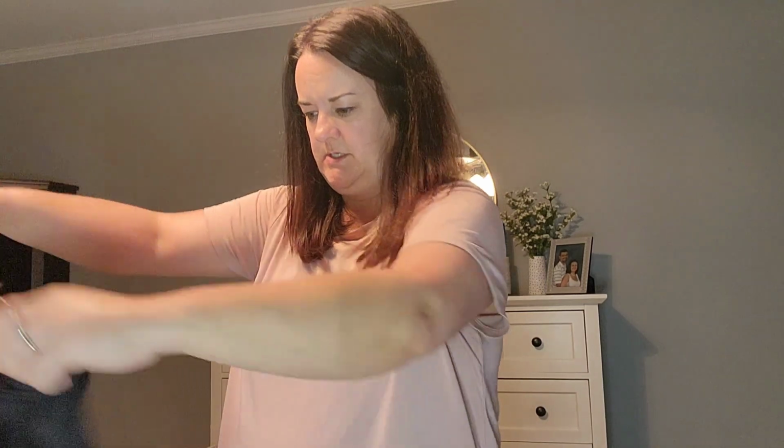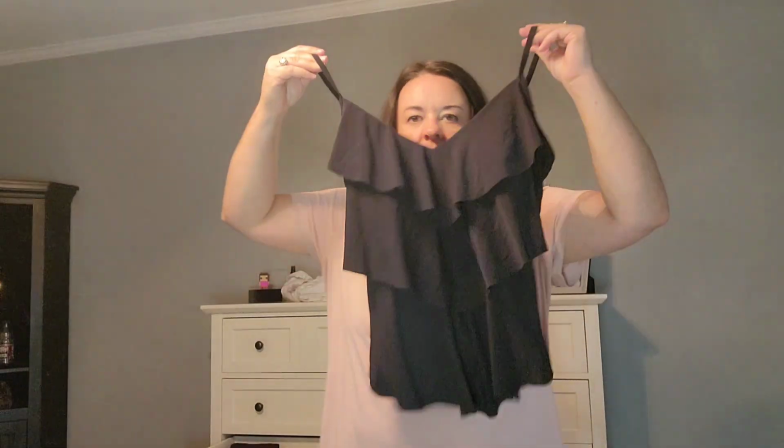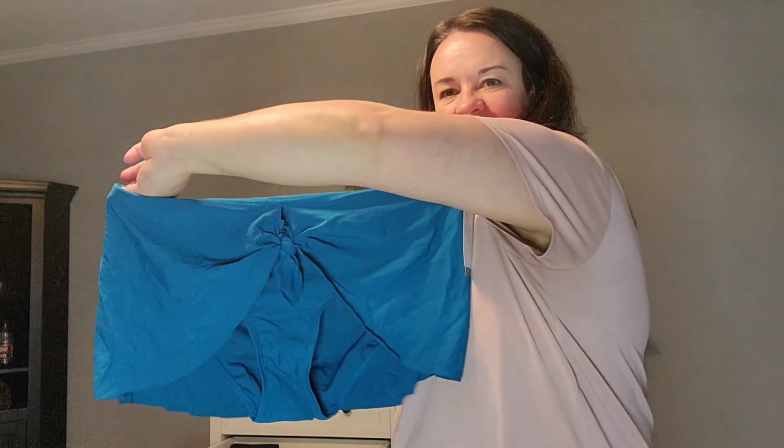This one. Oh, it's a top. It's just a top. But I wore it, I think, with some of those high-waisted bottoms, but it covered up my belly fully. This never looked cute on me. It just looked really awkward. So it has the tag on it, but I don't want it. I'm going to keep this one.